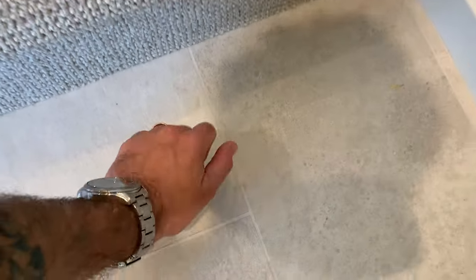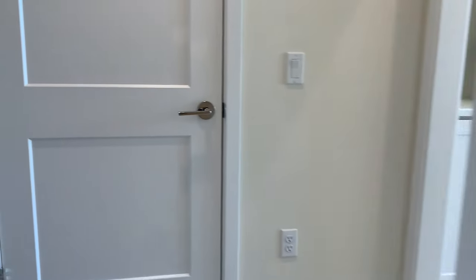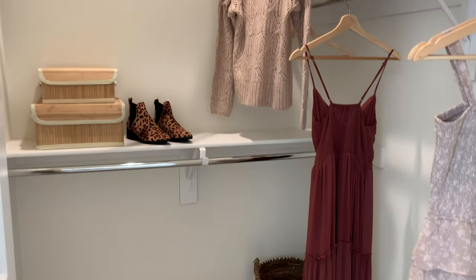All right, let's go upstairs real quick. Check it out. Again, so cool. Transition from hard surface to carpet. It's very welcoming. Walk-in closet for bedroom number one.